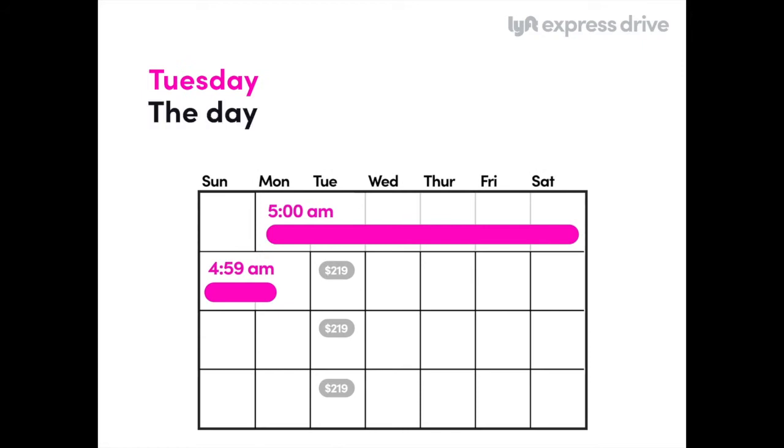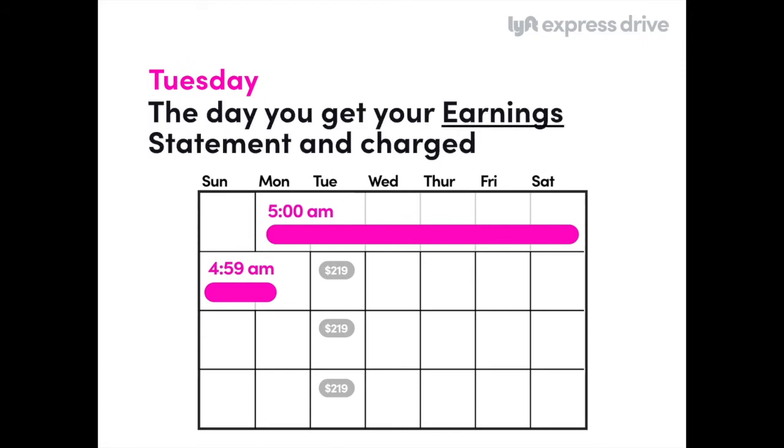The most important day of the week to remember is Tuesday, your money day. You'll receive your earnings statement every Tuesday with a summary of how much you made driving with Lyft. For direct deposits, please allow 1 to 2 days after for payments to process. Your weekly rental fee will come out of your earnings, as well as any additional costs like tolls and taxes.